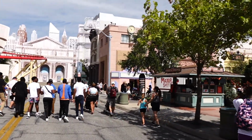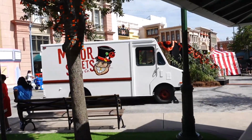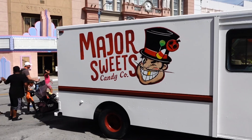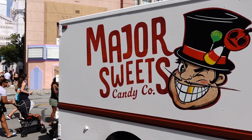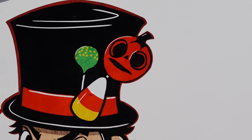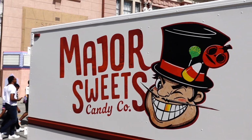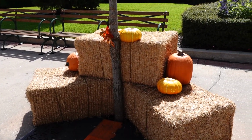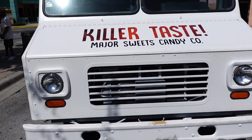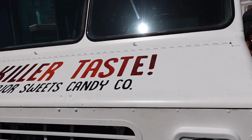with a scare zone that has to do with major sweets. Gonna cut through the backside here, show this, look at this. Major Sweets, and there's Little Boo right there. The pumpkin I was talking about earlier. Getting a little bit of a fall festival feel so far with this Scare Zone. Look at that. Killer Taste. Major Sweets Candy Company. It's awesome.